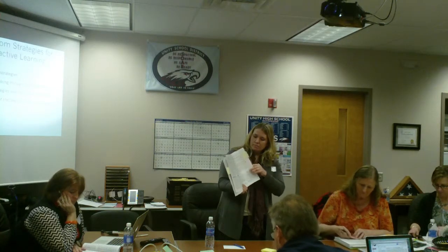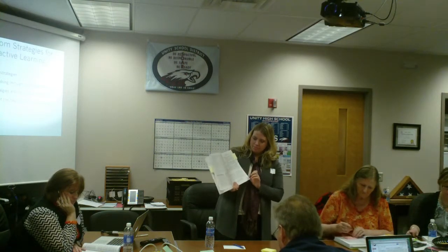Page 5 talks about the comprehension processes that he addresses within the strategies. Page 9 is another table.